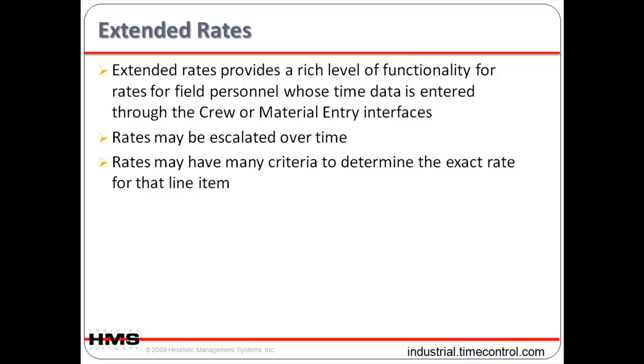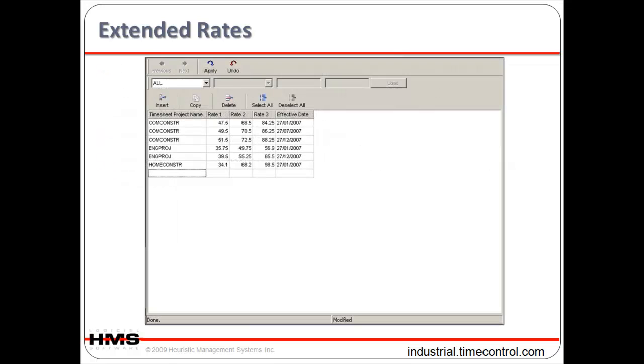We also support, in the same way, a date so that you can have as-of dates, active dates, or escalated rates. The extended rates, here we have only 3 selections, but you can have as many rate codes to do costing as you need to. So if you need to have an unburdened cost, a burdened cost, a billing cost, an internal actual cost, all of these can be maintained off the same rate codes.